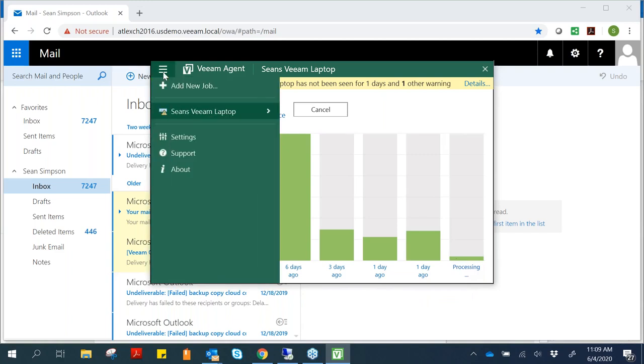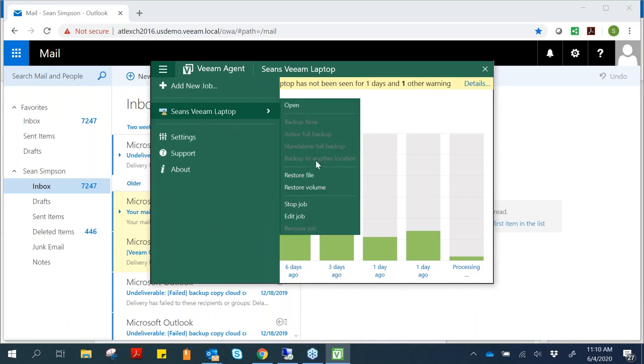If we go up here though, we do have the ability to go in, and if I did need to do a recovery, you can see right here, I can restore a file, restore a volume. I can stop this current job or edit this job. Now with this free version, I can only set up one job for this particular laptop.